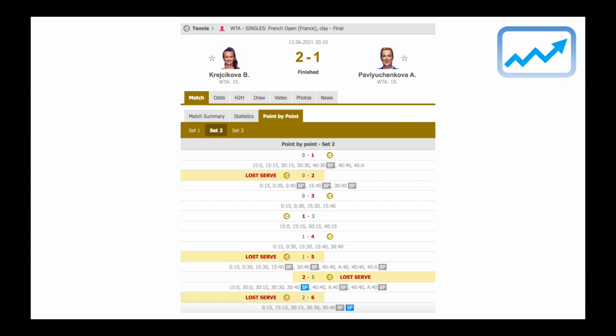Krejcikova then held, as did Pavlyuchenkova again. But then Krejcikova got broken, taking the score to 5-1 to Pavlyuchenkova. At this stage, Pavlyuchenkova's price dropped down to 2.38 from a high of 9.0. So a huge swing in price, and this was very close to the starting price of Pavlyuchenkova's, which is the price you are looking to exit in the second set, as essentially both players are back to evens. So what do you do? Do you hedge out, or do you chase a potential further swing in price and wait until set end? So let's see what happens.